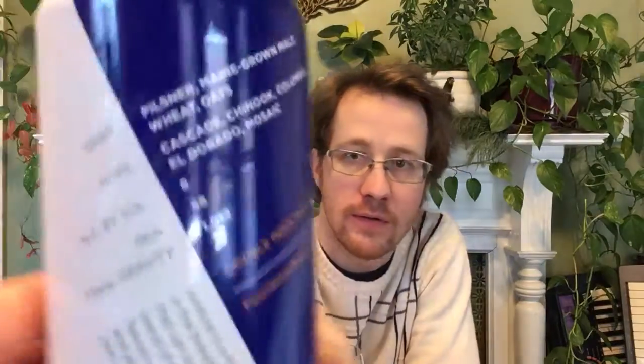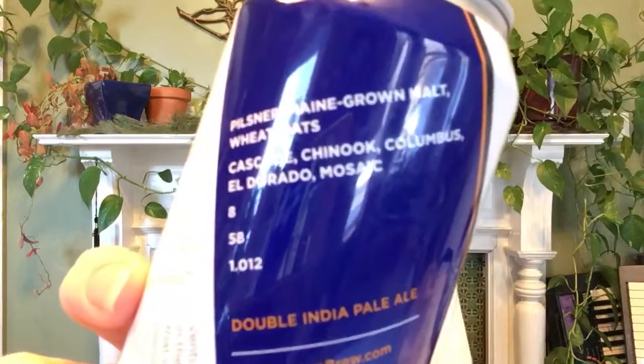Very similar idea as Epiphany, I believe. 8% alcohol, and the only hop difference is that they swap out Citra for El Dorado, and they have Chinook in this one. Epiphany's the Mosaic Citra super popular combo basically in a double IPA. This one's El Dorado and Mosaic. Those are the two really interesting hops in it, and it's 8% alcohol.